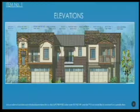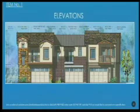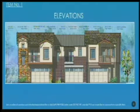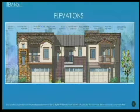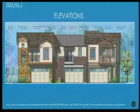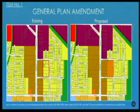Moving on to slide number 11. This is, again, an elevation of Building A, just basically depicting the proposed elevations in terms of materials, as well as showing the locations of the attached garages and their entrances. All right, moving on to slide number 12.